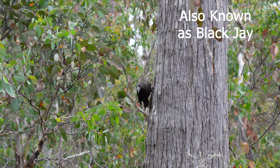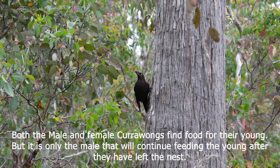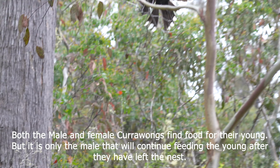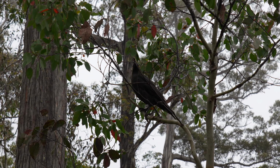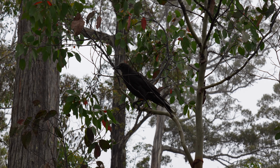This guy hunting for food for its nest. It has a little nest behind me. It could be the mum. What are they called, Nones? Karawong. Tasmanian? Native, yeah. We also have them in the mainland.